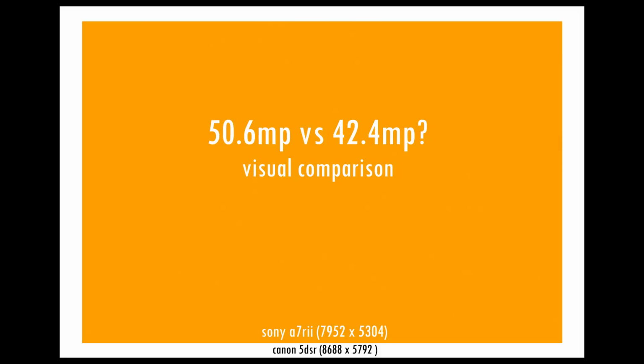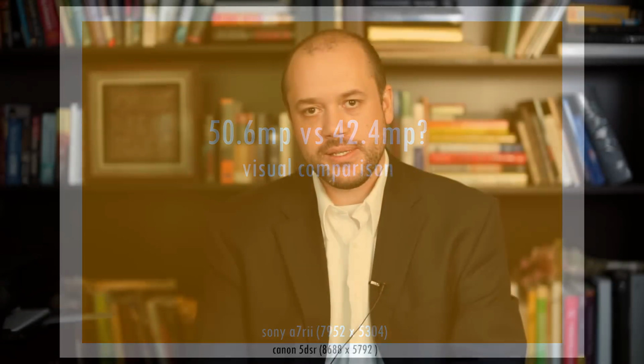So I thought the visual representation might be something a little bit eye-opening for people, because sometimes it's hard to quantify what these megapixel numbers mean, and I wanted to show you guys that. I pixel peeped images from the 5DSr, which at 50 megapixels look great, and I pixel peeped the images when I was over at the Sony release event for the A7R II.